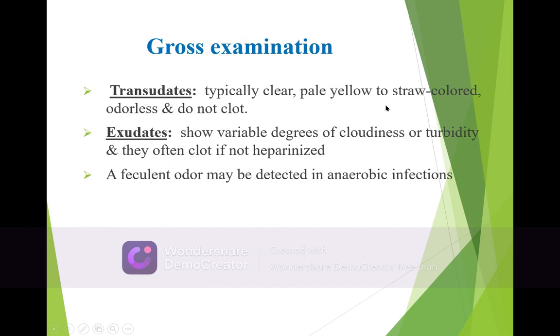Transudates are typically clear, pale yellow, odorless, and do not clot. Exudates show variable degrees of cloudiness or turbidity, and they often clot if not heparinized. This is the morphological difference between transudate and exudate. A feculent odor may be detected in anaerobic infections, that is, empyema.